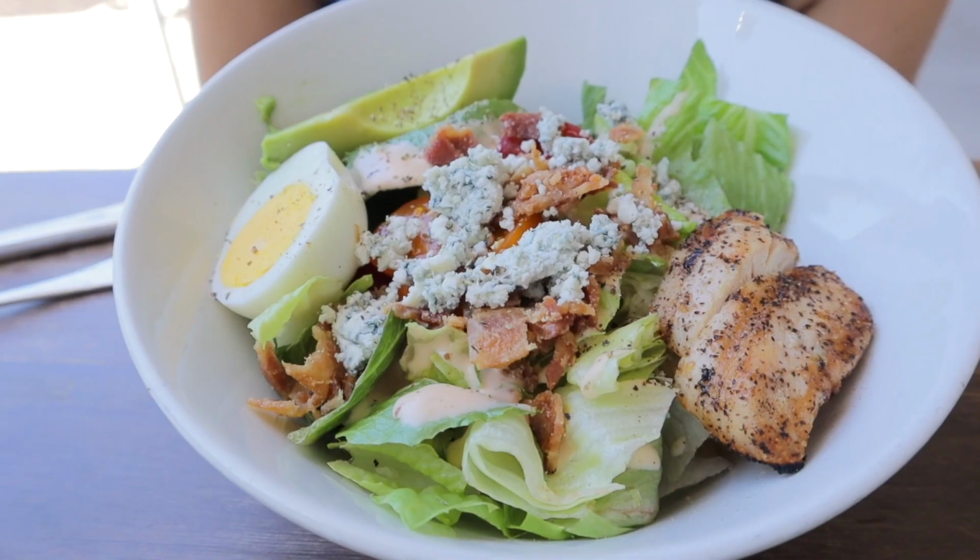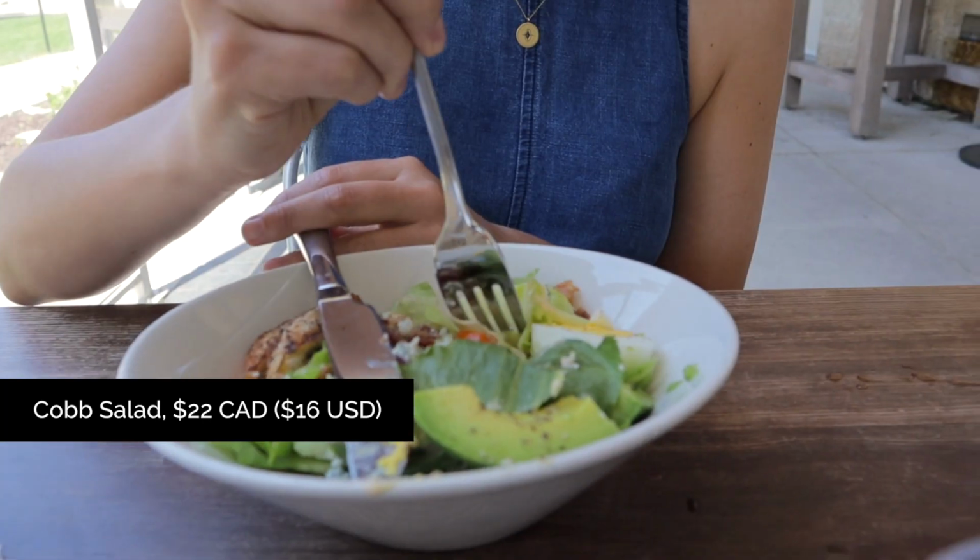Also have the option of ordering food here. They have some amazing choices on the menus. Lots of delicious things to choose from.